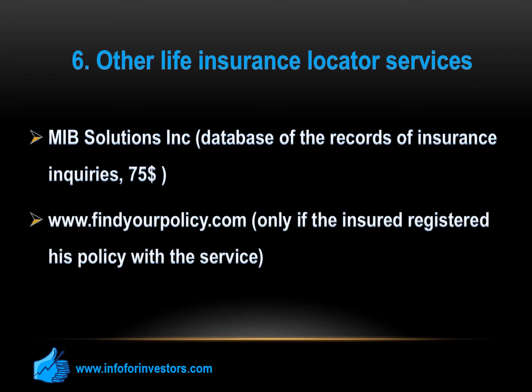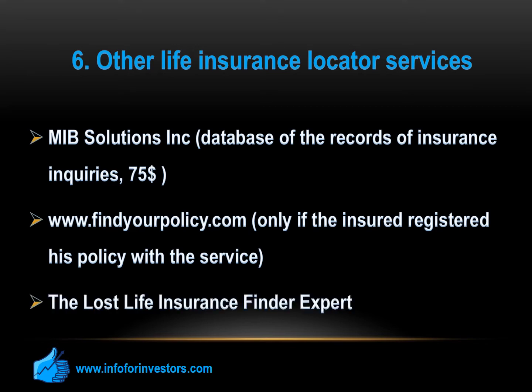Another website, www.findyourpolicy.com, will have information about the policy, but only if the insured registered his policy with the service. Registration is free, but to search for it, the company charges $19.95. You may also pay $108.50 to a company called the Lost Life Insurance Finder Expert to search for the policy. They claim that in 10 days or less, they will contact each and every insurance company's headquarters to do a search for a policy.